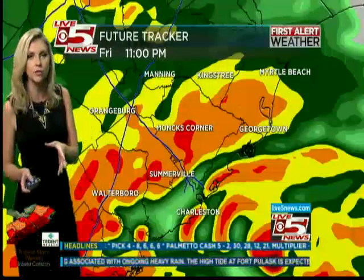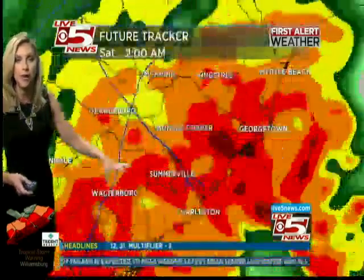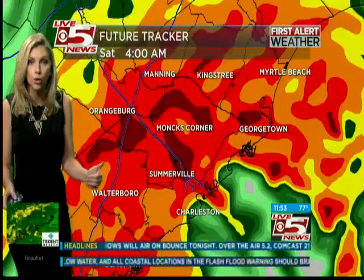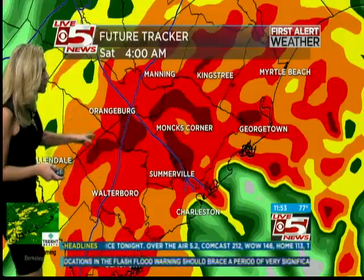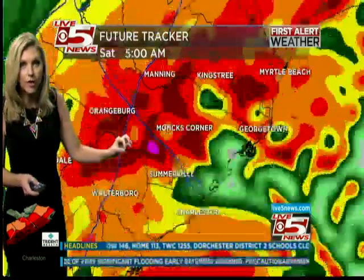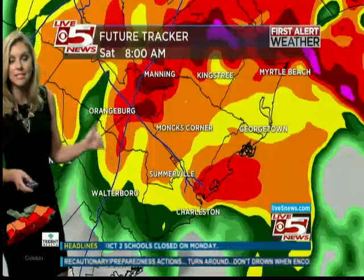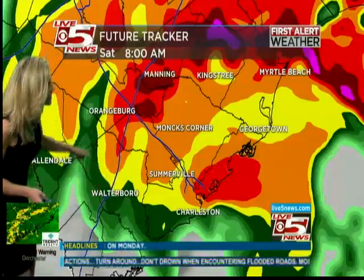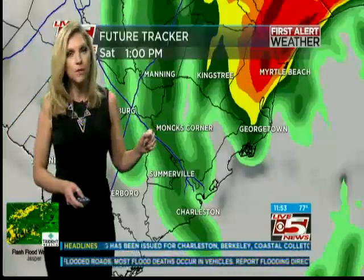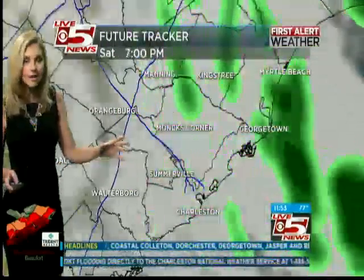I want to show you the future tracker so you can get an idea of what to expect in terms of the rainfall. And we're already starting to see some pockets of heavier rain in there. But notice, into the overnight period, in the next few hours, that's when it'll get the worst. Coming into 2, 3, 4 o'clock in the morning, most of us will be seeing that heavy rainfall. And it will continue. We might not see the reds everywhere, but even the oranges and the yellows, that's moderate rainfall. And then the greens finally start to trickle in, that light rainfall, as we go into the early afternoon of tomorrow. As it starts to finally pull away a bit, we'll still see some lingering showers. So we're not out of the clear just yet.